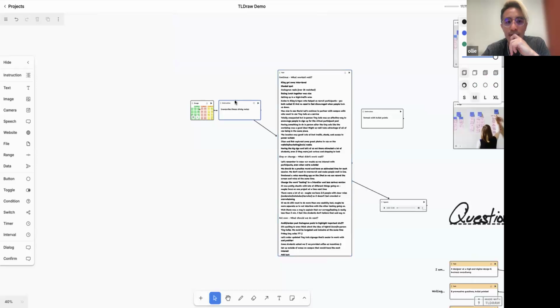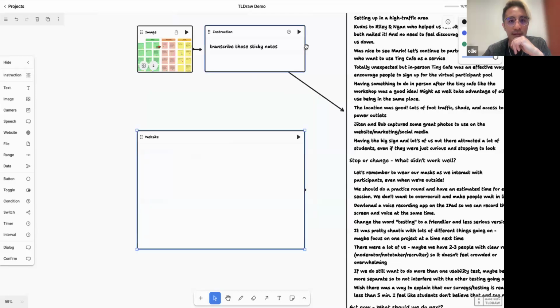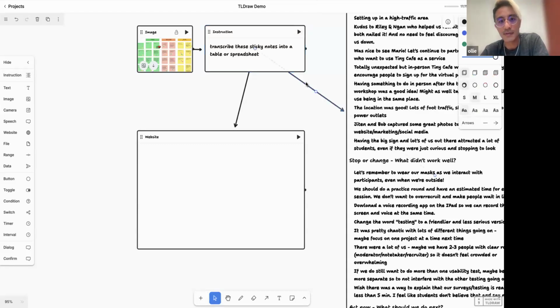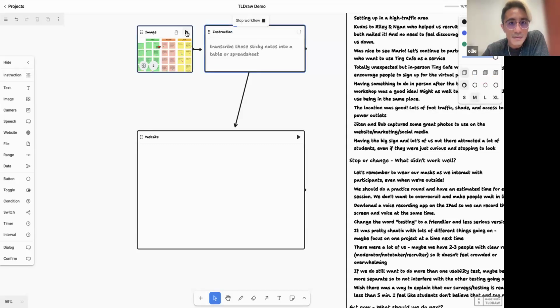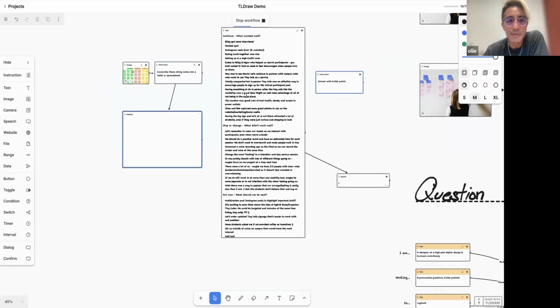Or I wonder if this is a good case for the website little module thing, like transcribe these sticky notes to a table spreadsheet. Not actually sure what'll happen. Let's get rid of this for now. But yeah, we could also format with bullet points.